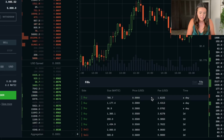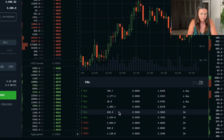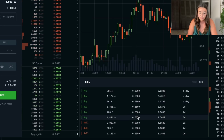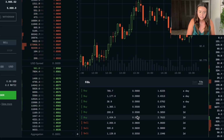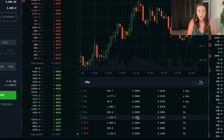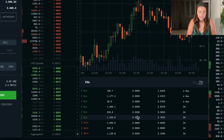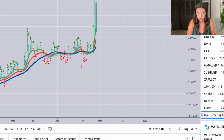So, I mean, I didn't buy a ton, I have 5,000, but I have not doubled my money, but I'm up like 40% on my investment, which I'm really happy with in literally a couple of days. So man, Matic has just been out of control. I might be selling off some of this. I haven't decided yet. Well, you know what? Let's go ahead and just take a look at the chart really quick.